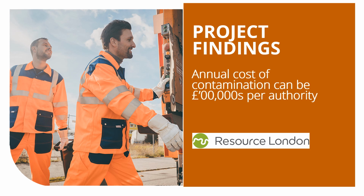It's a really useful tool for helping to build a business case for tackling contamination, and it uses a cost-benefit analysis approach. A number of London boroughs ran tackling contamination projects in 2017, and in completing the toolkit it was found that the annual cost of contamination in some instances was into the hundreds of thousands of pounds. That shows just how important this is as a starting point for any work to tackle the issue of contamination in your authority.